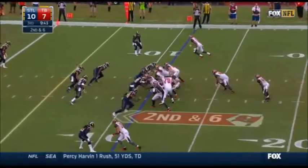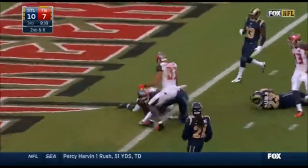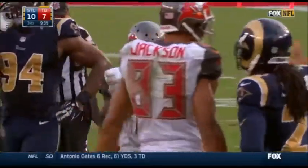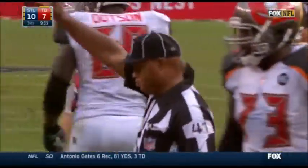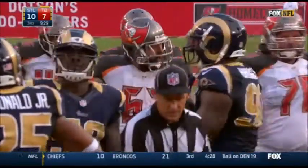Bucs trying to take advantage of the Rams turnover. Rainey charges up the middle and gets down to the 1-yard line. T.J. McDonald saves the touchdown there, but it'll be 1st and goal for the Bucs with 9.5 to play in the third.